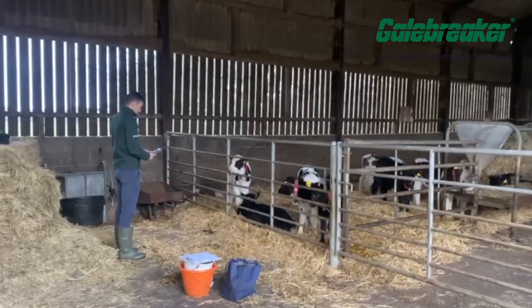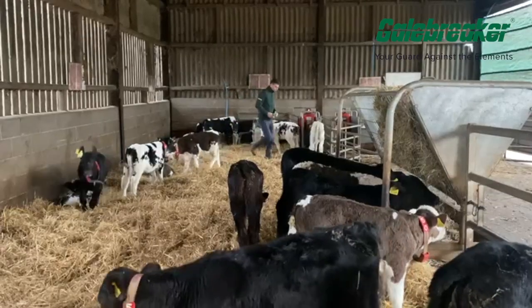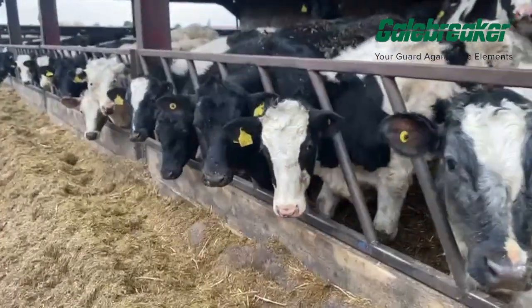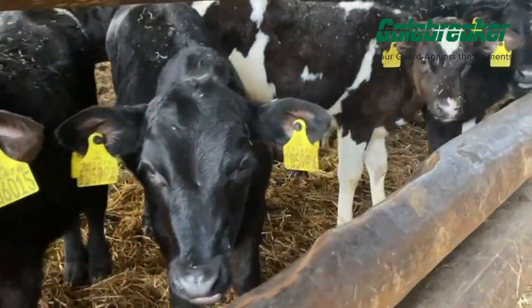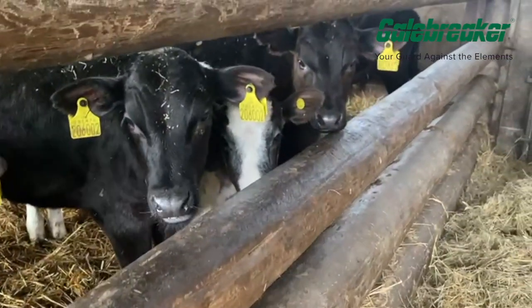This week we're on a farm up near Southport. Here they buy in calves from 3 local dairy farms and rear them all the way through to finishing weight. They have been struggling with pneumonia, predominantly throughout the autumn and winter months, which is affecting the overall finishing time, resulting in extra time on farm.